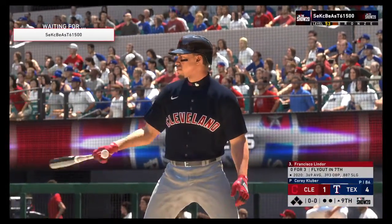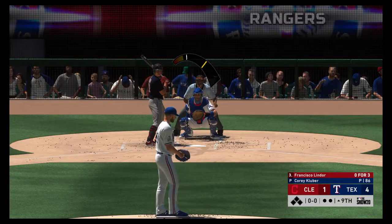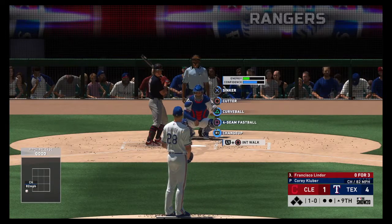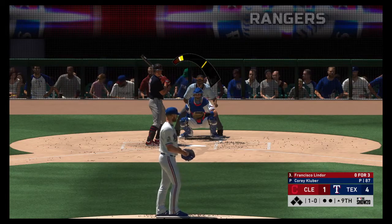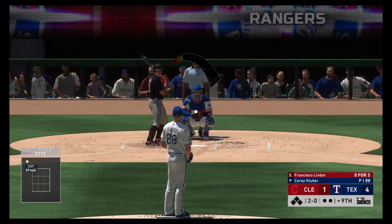Stepping into the box, Francisco Lindor, not providing much out of the three hole in this one, hitless in three at-bats so far. Ninth inning begins as the first pitch is taken for ball one. And even though he's had some success against this guy in the ballgame, he still knows he's a very dangerous opponent. He won't want to fall behind him any further. 2-0 now.